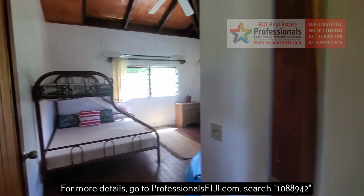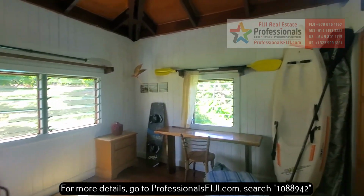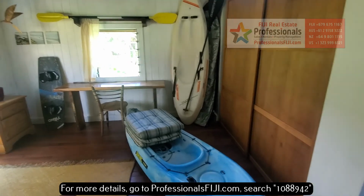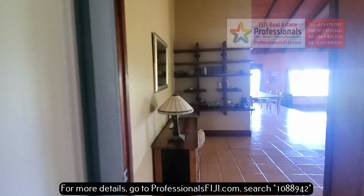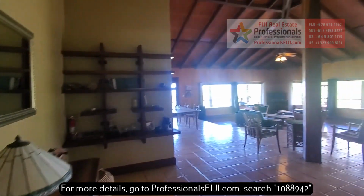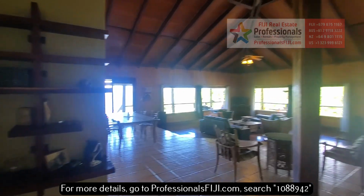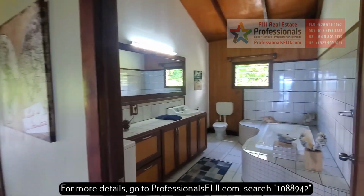Here is the second bedroom, and you can see it set up here for a great family to come and stay, part-time or full-time. And it has, of course, the kayaks and the kite boards over there. So the great thing is this is freehold property, but it's also zoned as an integrated tourism lease. So you can come in here and actually expand this property and run it like a hotel.